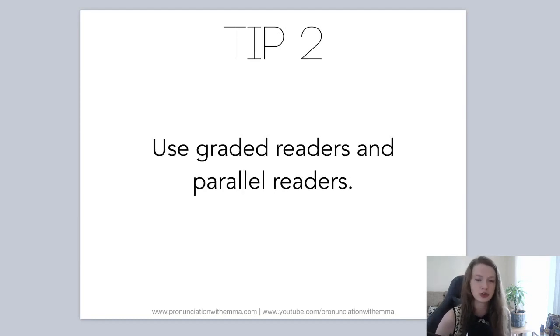The second tip I want to talk about is use graded readers and parallel readers. So I'm going to switch over to big fat face mode. Bam. And I'm going to show you exactly what a graded reader is and what a parallel reader is. So what I've got here is Frankenstein, you can see. So Frankenstein, this one is level 3. You could probably see at the side there. So this is designed for, I think it's like intermediate, pre-intermediate. I think it's intermediate level.